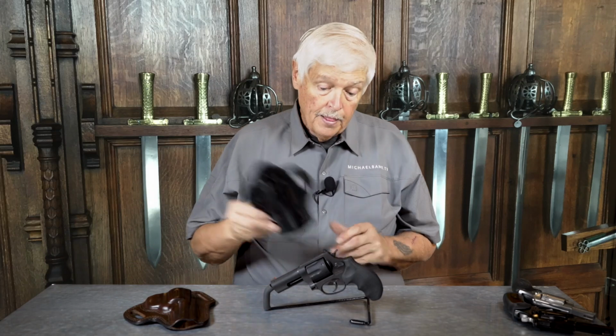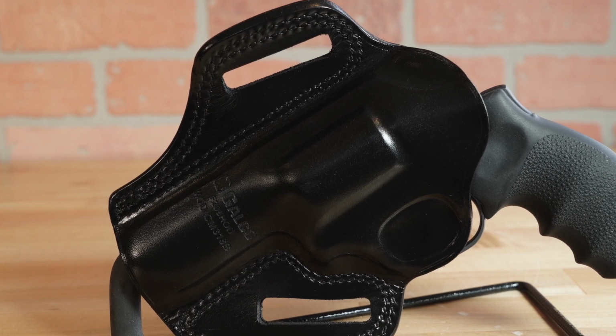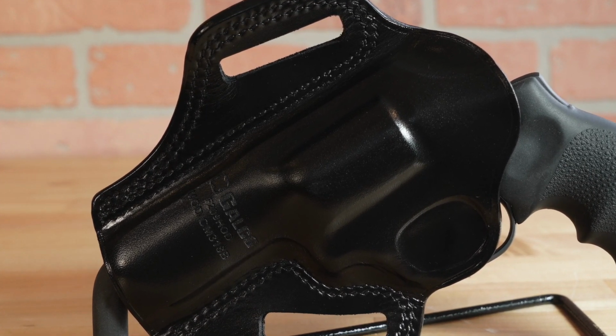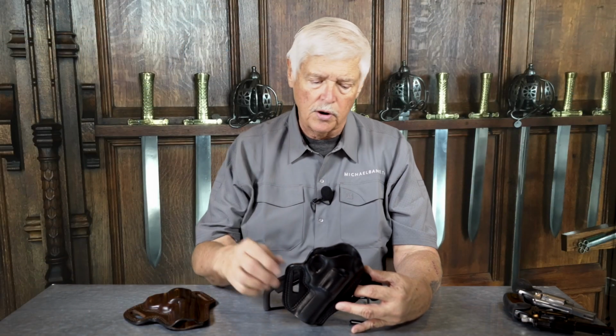And since it's a holster gun, I got a holster. This is a Galco Combat Master. It is one of the best holsters on earth. It is, in effect, a high-ride pancake holster for revolvers. You can get it for semi-autos. You'll notice it has a small cant forward. We would refer to that as an FBI cant because that's what their revolver holsters always were. It's a very common holster design. Galco does a wonderful job with it.